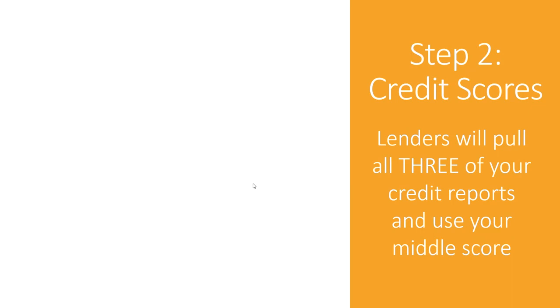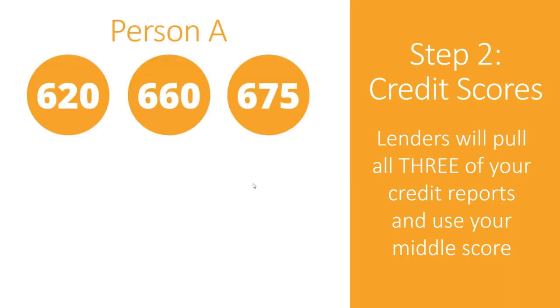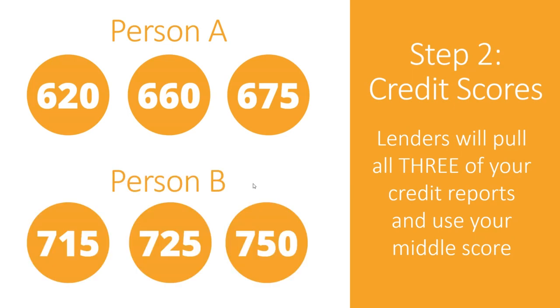And a lot of people go, wait a second, that lender just messed up my score. No. What happened is they're using the home ownership scores. And you've got 3 of them, one from Equifax, one from TransUnion, and one from Experian. And they're going to pull all 3. They are going to throw out your highest score and your lowest score and use your middle score. So let me see if I can give you an example here. If I've got person A, whose credit scores are 620, 660, and 675, and I've got person B, whose scores are 715, 725, and 750.